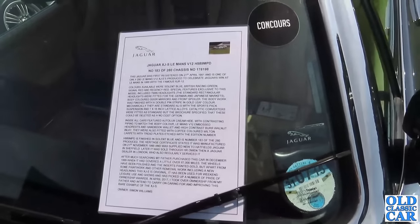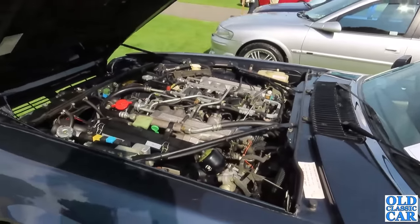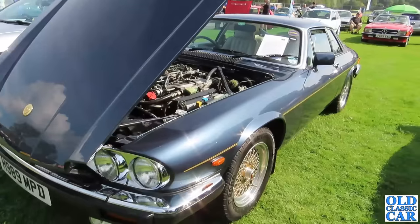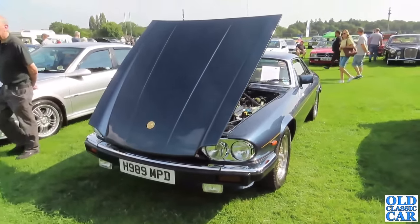Just pause the video if any of these information sheets you want to have a closer read of. Yeah, that's probably quite a rare edition of the XJS. It's got the American spec twin lamps either side, which I think looks pretty cool.